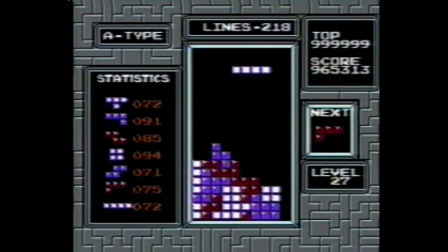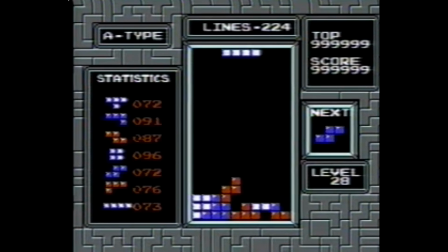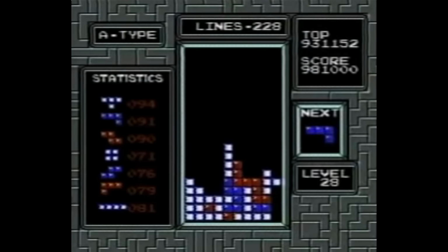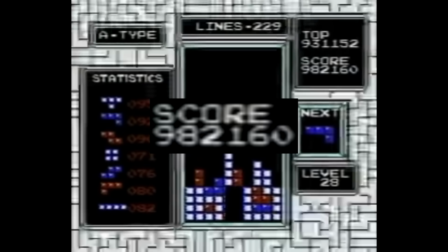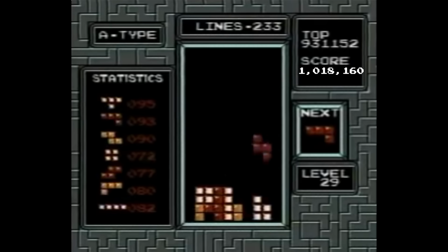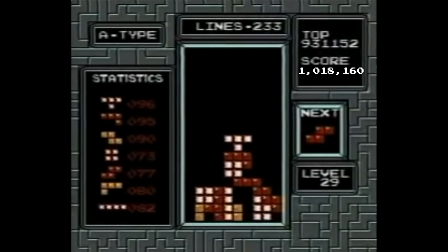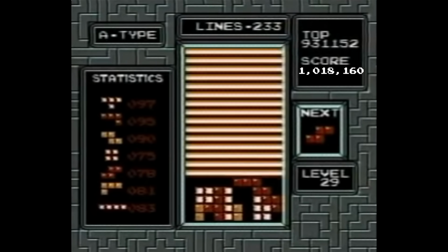Even though the score doesn't display higher than all nines, you can still add up all the points achieved after this to determine your true score. For instance, in Jonas's first ever max out, he got a Tetris while his score read this. That meant he added 36,000 points, and his score actually finished at 1,018,160 points. And so, this became another method of determining whose max out was best.